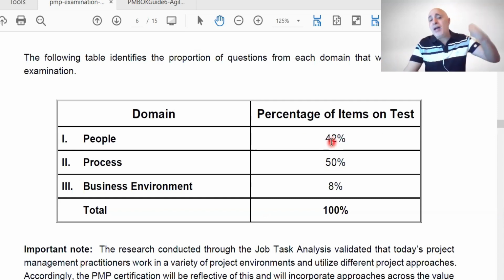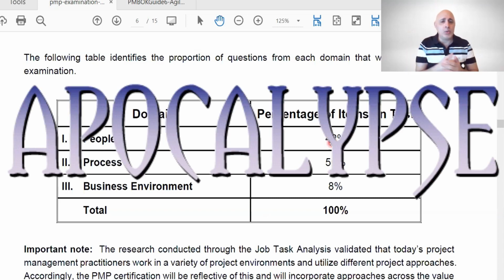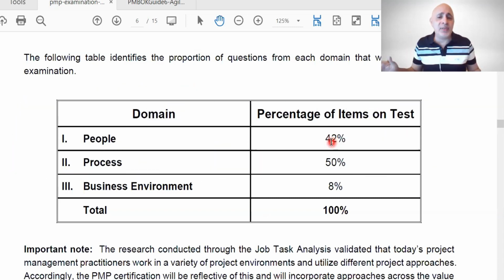So although they don't have the 5 process groups, they have the 3 domains now, it still doesn't change the fact that it's still the same content in the PMBOK. So a lot of trainers or trainers' websites would overwhelm you, telling you, do the exam now, the world's going to end, it's going to end forever. The old PMP will be gone in about that many days. Yeah, it will be gone, but gone but not forgotten. It doesn't mean that what I studied is gone.